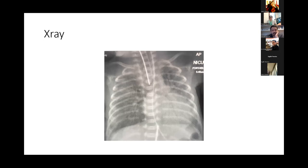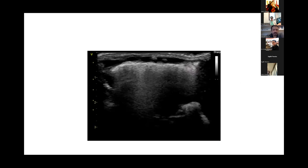You could see hyperexpansion on both sides and some PIE changes. I believe one of my colleagues just pulled the ET tube slightly back after this X-ray. By day 10, I did a lung ultrasound because the oxygen requirement had increased to 35%. So that was R1. Sorry, I forgot to label it, but that was R1.